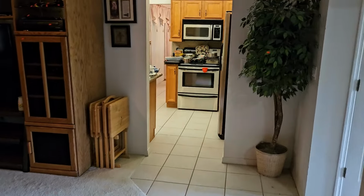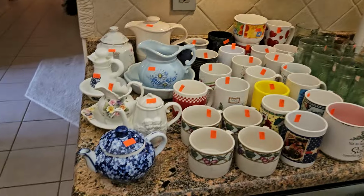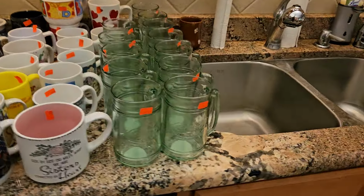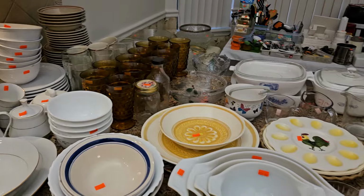All right, guys, we're going to step out of here. We're going to go around the corner here and head into the kitchen. Once we get into the kitchen here, you're going to see all the wonderful hoopla. Look at those pictures. Those are awesome. Okay, coffee cups, glass. Ooh, Coca-Cola glasses. Those are awesome. Dishes back here. Oh, I love that amber.